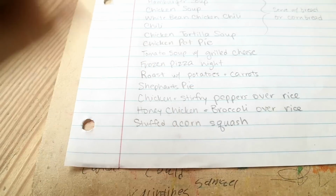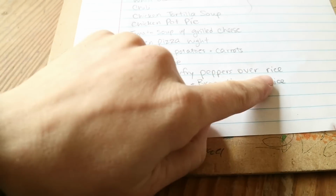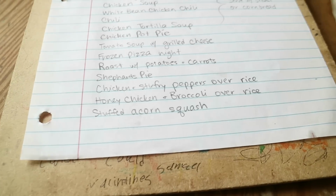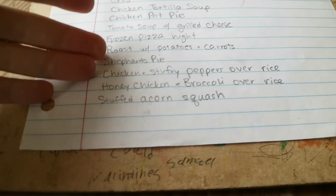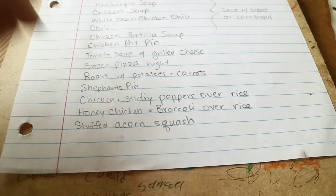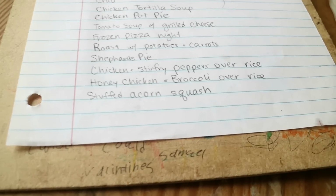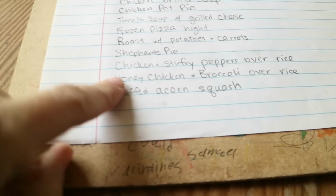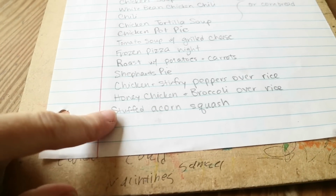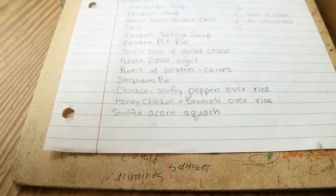I have potatoes and carrots out there. Shepherd's pie, chicken with stir-fry peppers over rice. One of the things I have in my freezer in here are colored peppers that we froze so that they're so easy to just cut that package open. We did the vacuum sealer and throw them in, stir-fry them, add some chicken pieces, and put it over rice. I'll also do like a honey chicken type thing in the crock pot with broccoli, serve that over rice, stuffed acorn squash. Okay, that's where I am so far.